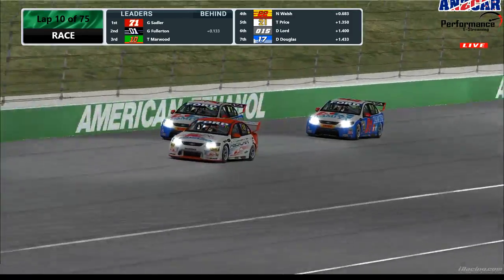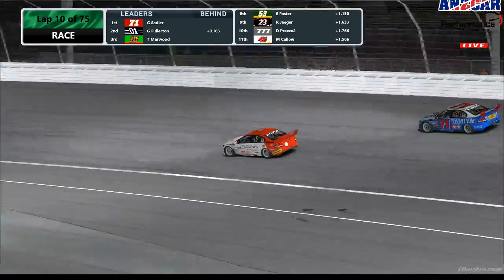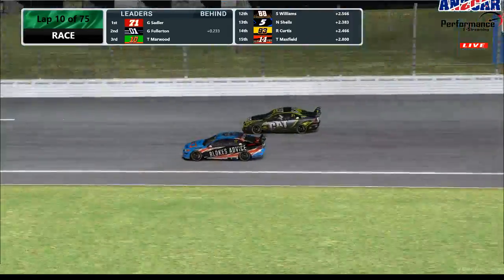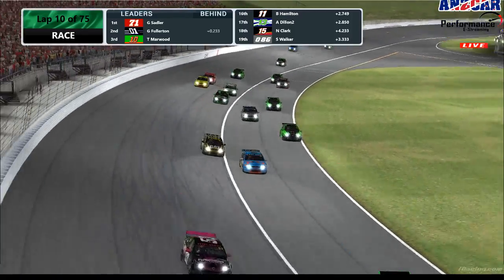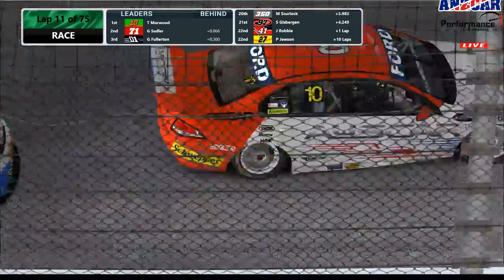So, looking back there, what is that? 5th, 6th, 7th, 8th and 9th. Looks like there's a hell of a battle. They're 3 wide up there going into turn 3 and 4. They're still side by side, 2 wide. Riley caught in the back of that. Riley's got a fast car tonight. We've seen that earlier. He's going to be trying to make some inroads here. But at the moment, the battle for the lead's pretty hot.